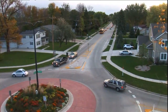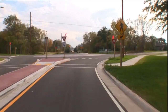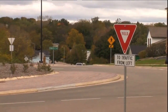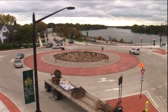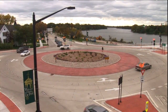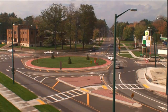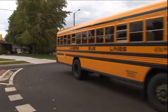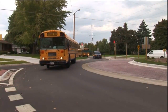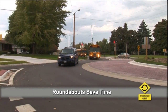Another design element of modern roundabouts is that vehicles entering the roundabout yield to traffic already in the circle. This is done with yield signs at the entrances rather than stop signs or traffic signals, which helps to keep traffic moving at a safe and efficient speed. How efficient? According to researchers at the Insurance Institute for Highway Safety, who studied 10 traditional intersections, they calculated that if those intersections were converted to roundabouts, each driver would save about a minute, and that the combined savings of all drivers using those roundabouts would be about 325,000 hours every year.